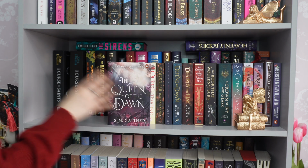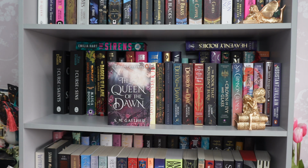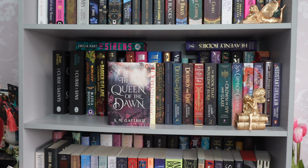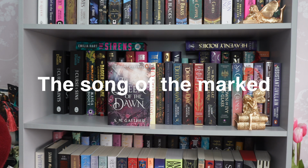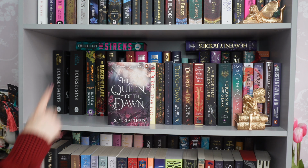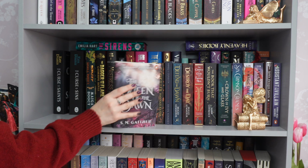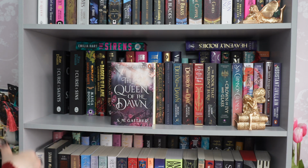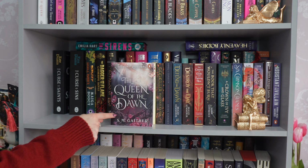Next up, this is the next one I have in a series, so I've read the first 3 books in this series. So The Queen of the Dawn by S.M. Gaither, and the first one is... I'll put it on the screen. I can't remember what the first one is, but it's basically her Shadows and Crowns series. I think I want to reread this whole series because I did read them quite a long time ago and kind of left it too long to continue in the series, so I may end up rereading these.